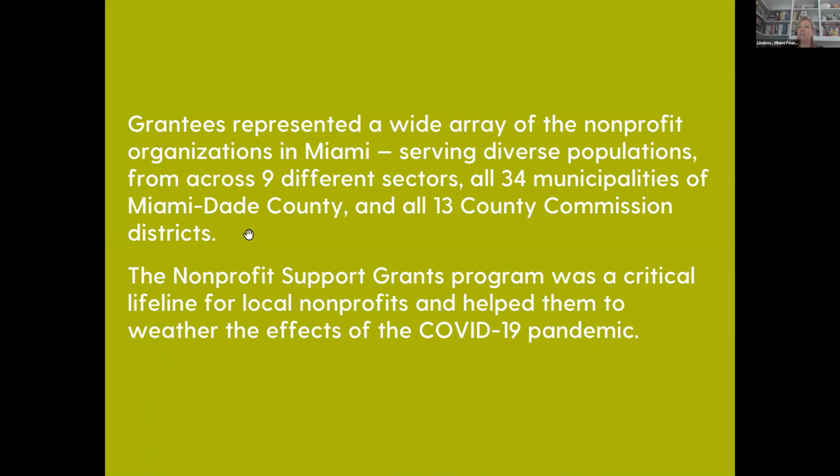And the grantees represented everyone across the county. We have grantees from every single municipality and across every commission district. And while the grantees were small, all of them had 25 or fewer employees, they represented a diverse range of sectors and populations. We know from the grantee feedback that the program provided a critical lifeline for nonprofits at the end of last year.